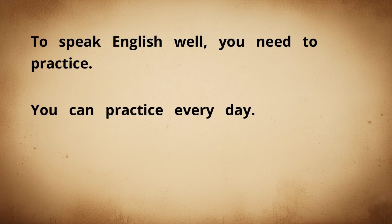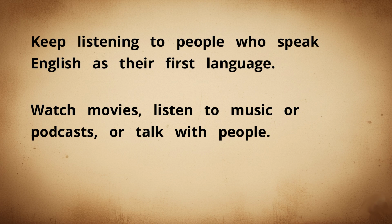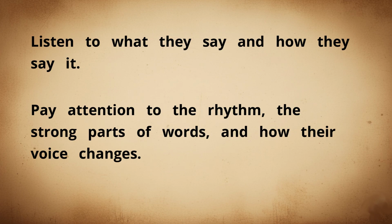To speak English well, you need to practice. You can practice every day. Keep listening to people who speak English as their first language. Watch movies, listen to music or podcasts, or talk with people. Listen to what they say and how they say it. Pay attention to the rhythm, the strong parts of words, and how their voice changes.